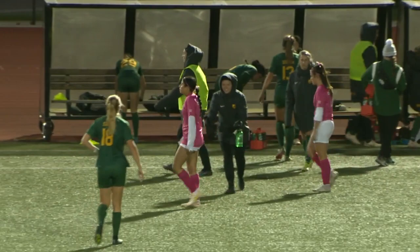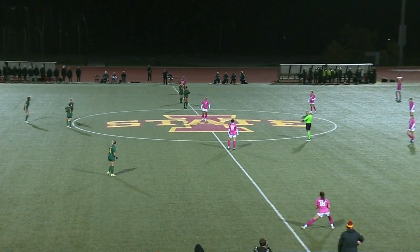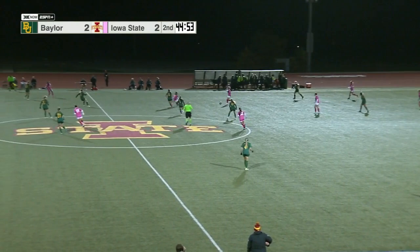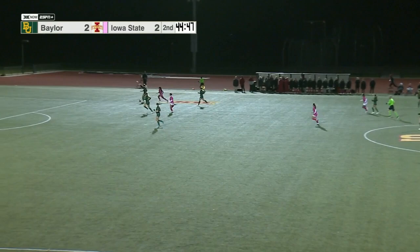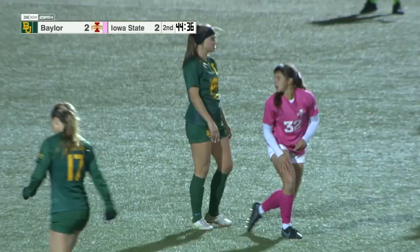Well, 2-2. And being Jorge Ramirez, the number one official here, as we get set to start the second half. And we are underway. I see Marina Suter-Dohrig starting the second half for Iowa State. As that ball is slotted through, Colbert, Jada, put it into the middle. And it will be Iowa State.